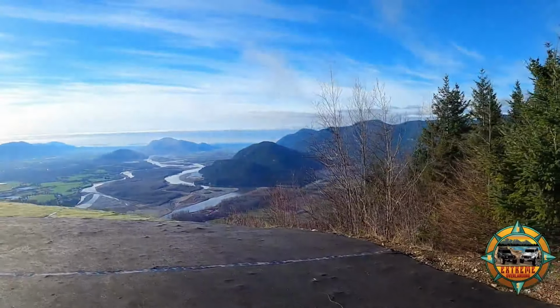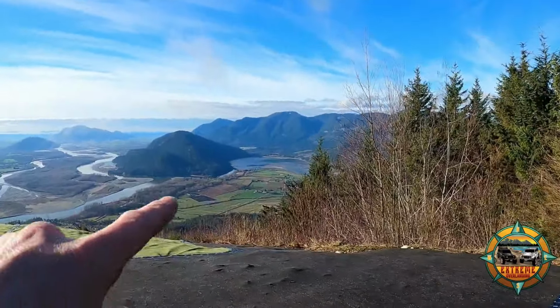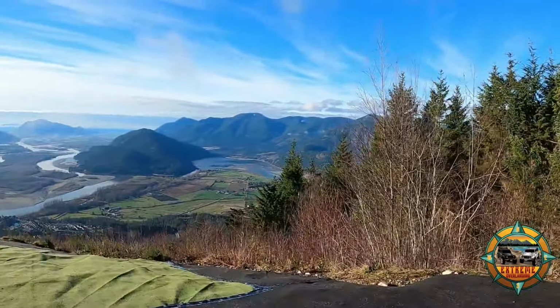There's the Fraser River. And it turns into Harrison River over there, and it goes to Harrison Lake.